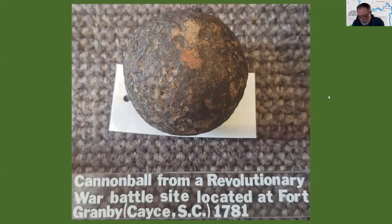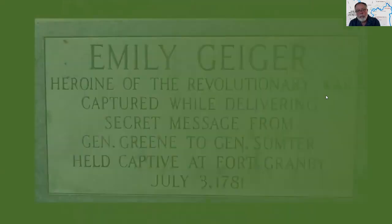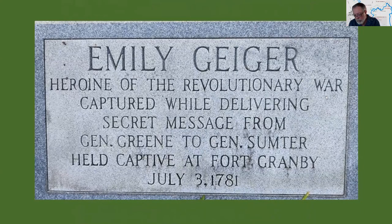That makes Sumter kind of mad, and the men. So Lighthorse Harry Lee has to skedaddle. By the way, we have a cannon. We have several cannonballs from this battle at the Casey Museum. So this is just one example. If you haven't been, you can come by and see a couple of the examples from the battle that took place there. There are two other stories that go along with the Casey House.